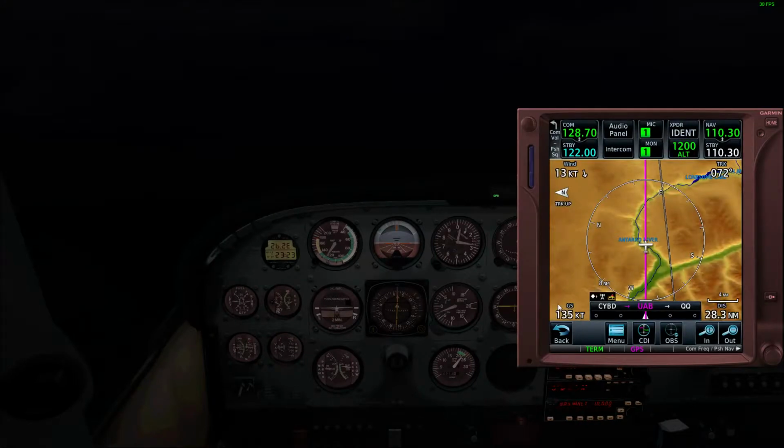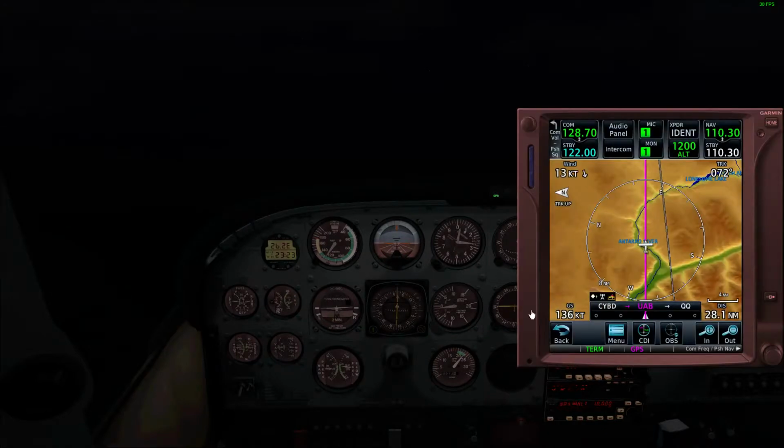Okay, so as we are descending 500 feet a minute down back to 10,000 feet, our speed is increasing. There's a 13 knot headwind. Not too bad. Could be much worse.